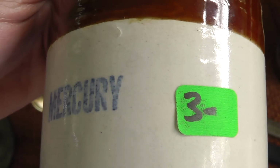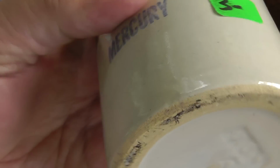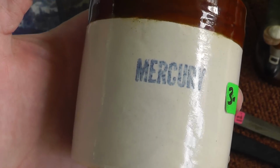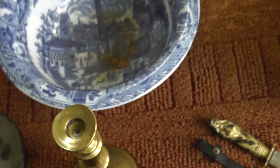Jug that had mercury, $3. Stoneware collectors should be interested in that. That should be about a $30 jug, I think.